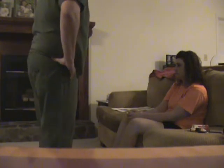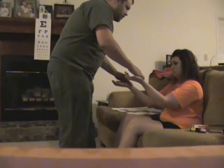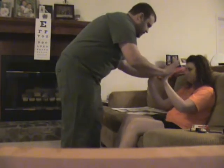Now we're going to assess for muscle strength. Okay. If you hold your arms out, pull up against me. Good. Pull, pull. Okay. Turn your hands around and push. Give me a push. Good, good.